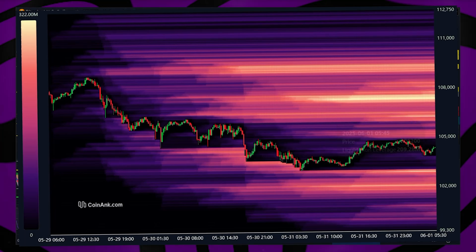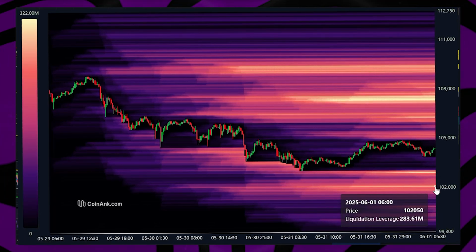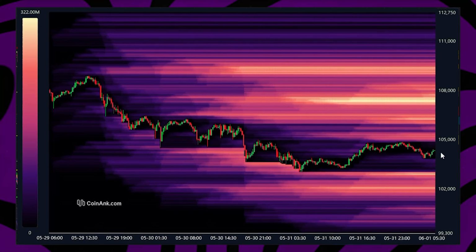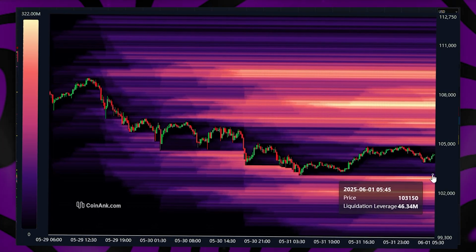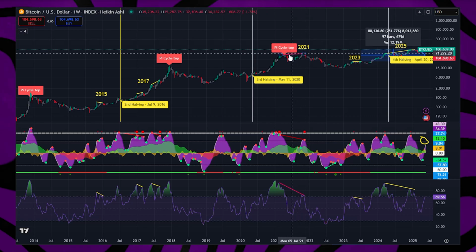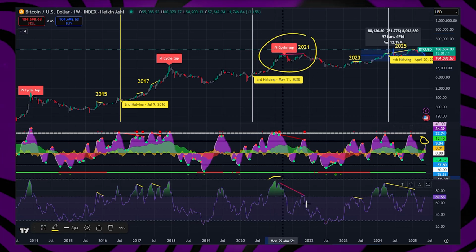On the downside, 102,900 and 102,000 are flashing, but recent strength suggests support at 103,400 may hold and act as a base. There's a common narrative on social media claiming this is a double top like in 2021, pointing to weekly RSI divergence as proof, but the data says otherwise.